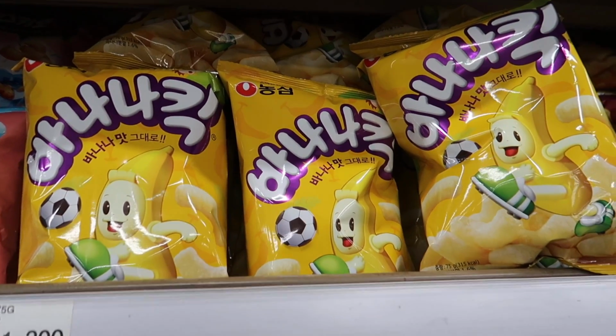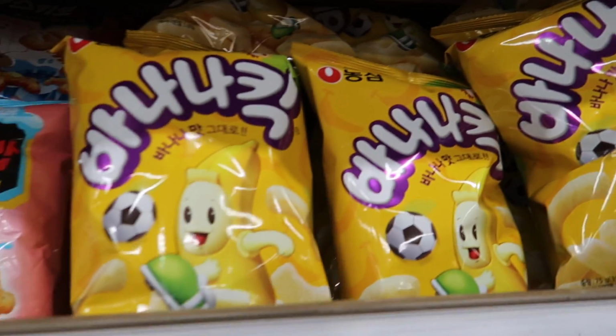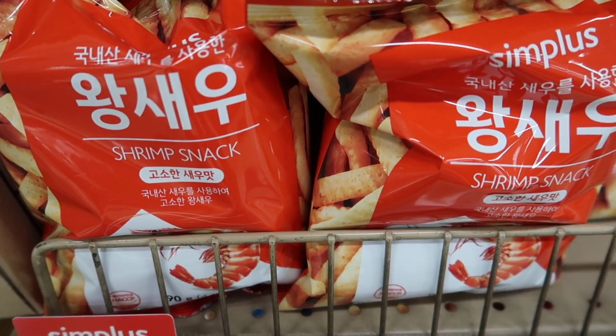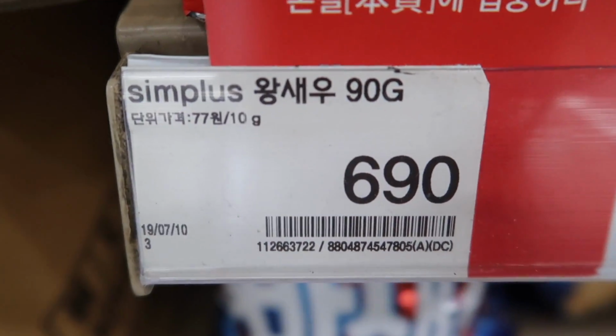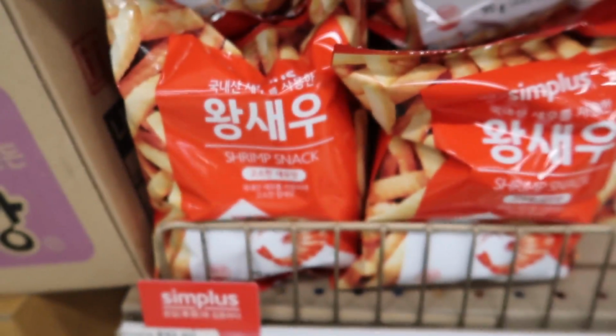Some unique Korean chips include banana chips, which are sweet actually, and they're 1,200 won, so just $1 for 75 grams. Nothing beats the shrimp crackers, which are called Wongseu, and those are the cheapest thing I found so far in the store. 691, about 50 cents for 90 grams. Just a small snack size portion.